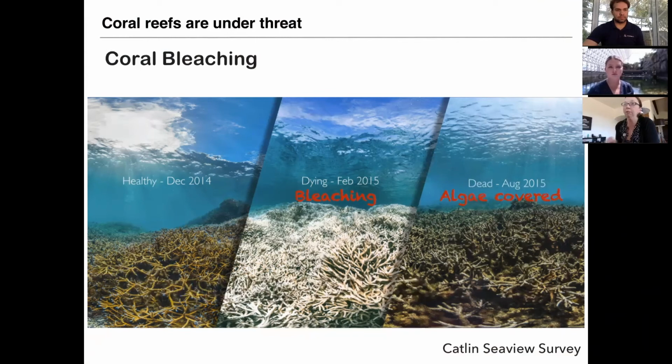So you can see here from December of 2014, there's a healthy coral reef where you can see that coloration that comes with the photosynthetic algae. And then bleaching, so the skeleton is left behind and the clear coral tissue, so that's why it gets its name. And it's a little tough to see, but by August of 2015, these corals are actually covered with algae. So even though they look kind of brown in color, this is turf algae like what we have in the biosphere too. It's growing over the coral.